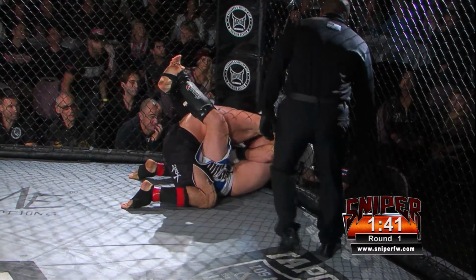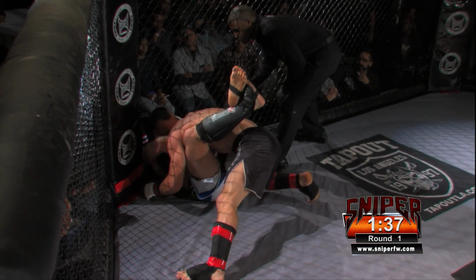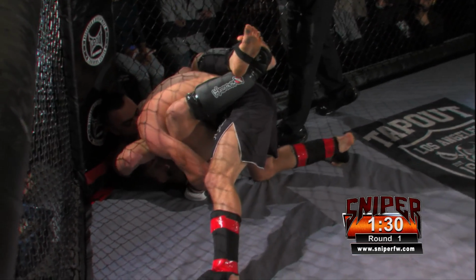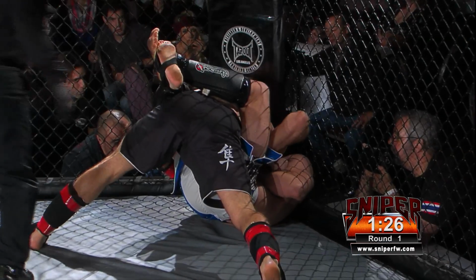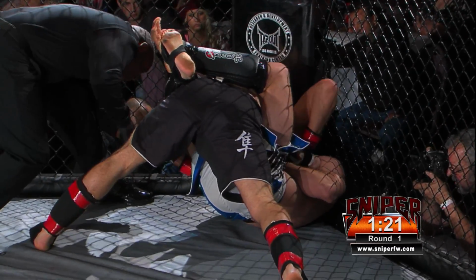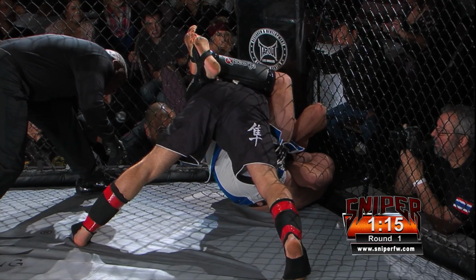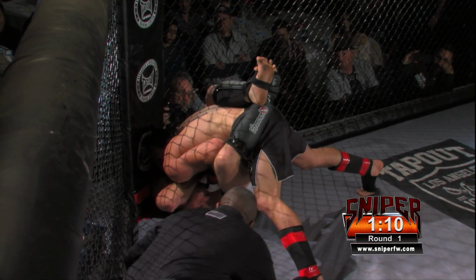He's got a guillotine locked in here with his close guard up against the cage. The guillotine looks pretty deep. Grudziaz fighting to finish this guillotine here. Grigoryan trying to survive. Can't tell from this angle if the hand's under the neck. It looks fairly tight, but Grudziaz is pressed up against the cage here. Doesn't have a lot of real estate to really scoot back and get the leverage on this guillotine that he needs. He's just pressing on him, hoping he gets a little bit more time to defend that guillotine.